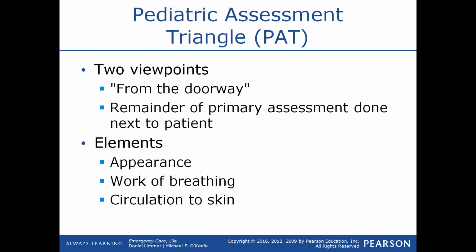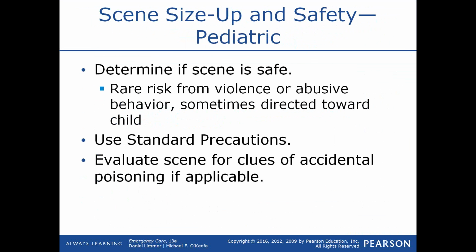Look at work of breathing. Are they working hard to breathe? Do you see indications that they're working hard to breathe? Nasal flaring, intercostal retractions, grunting, head bobbing, seesaw respirations, all those sorts of things would indicate that this child is working hard to breathe and they may have a breathing problem. Look at their skin. What color is it? If it's cyanotic around the periphery, hands, toes, lips, that could just be because they're cold, but it could also be hypoxia. Look at their skin. Is it flushed or warm, indicating perhaps a fever? Is it pale, indicating perhaps shock?